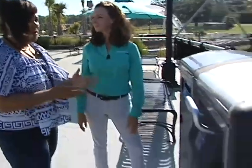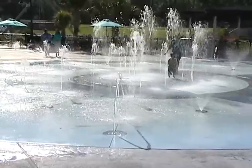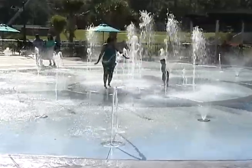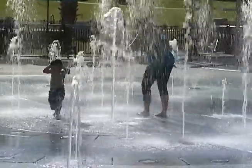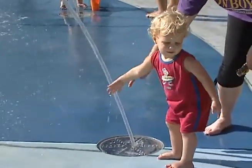Wow. Well, what else do you have out here that you want me to see? Well, since we're here, I'd like to show you a little bit about Imagination Fountain. I've heard a lot about this Imagination Fountain. Please show me what it's all about. Oh, absolutely. Well, Imagination Fountain is an interactive fountain for kids to play in, and adults get in here too if it's really hot. So we're so happy to have this Imagination Fountain at Cascades Park.